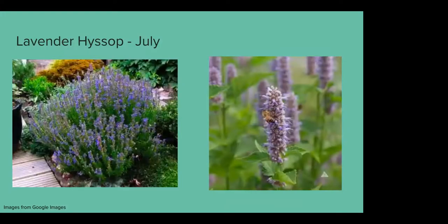Your lavender hyssop is a really common garden plant and is a huge provider of pollen for those bees, beetles, butterflies, moths, and even hummingbirds.